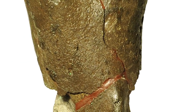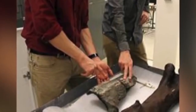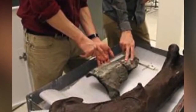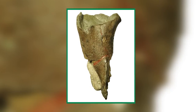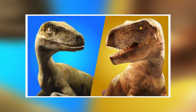Because the rock was so hard, it took a whole day to extract. At that stage, they didn't know quite what they were dealing with, or whether the 18 months they spent preparing the fossil would be worth it. However, it was. They discovered that the bone belonged to a theropod, which was of the meat-eating, two-legged variety. Therefore, it belonged to the group that had members like Velociraptor and T-Rex.